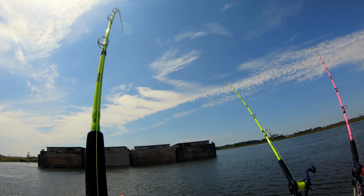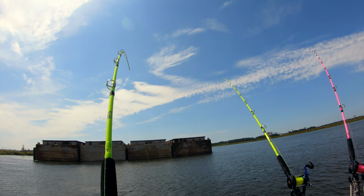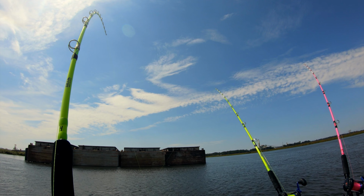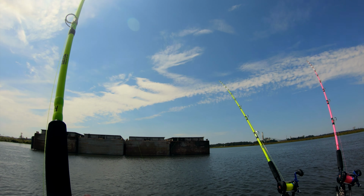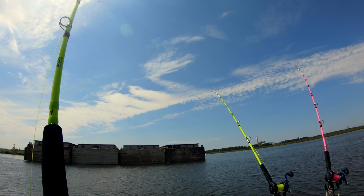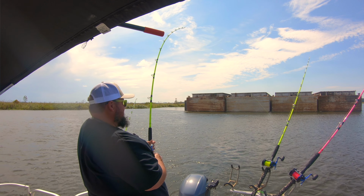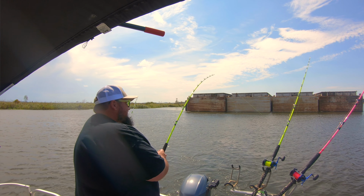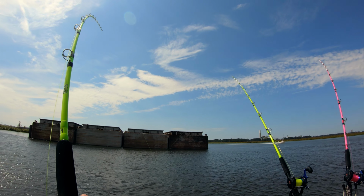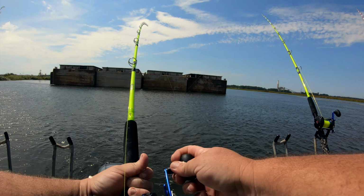That wind is killer. My only concern is that my spot lock would disengage because it'll overheat. It's a big boat, and you have the wind and the current going the same way. But for right now, as long as we're catching fish, I'm gonna be all right.